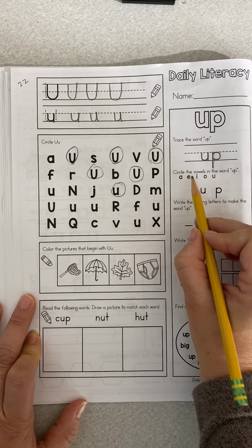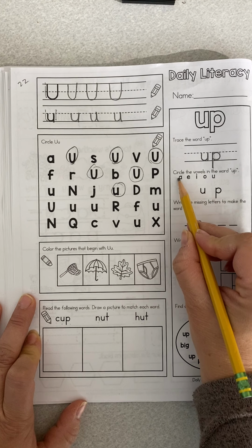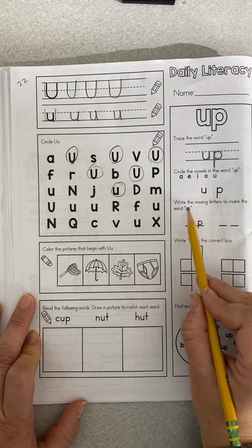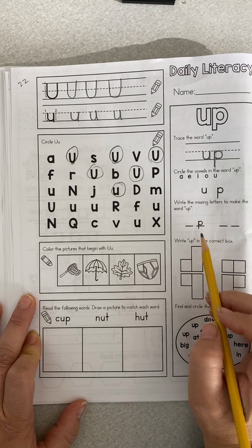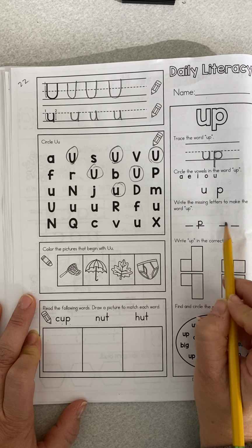Over here, you're going to trace the word up, U-P. Circle the vowels in the word up. We have a U here. The vowels are A, E, I, O, and U. Write the missing letters to make the word up. It has a P, but it's missing the U, and this one you have to write both of them.